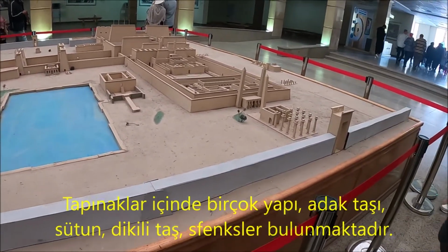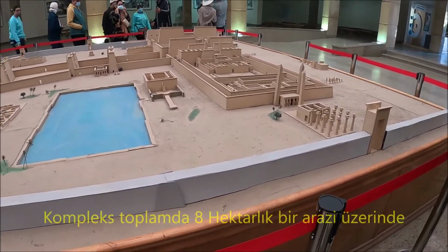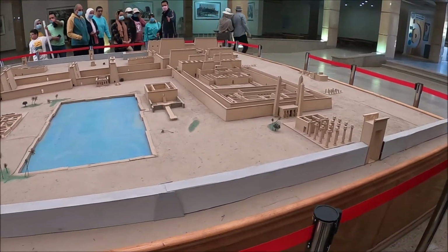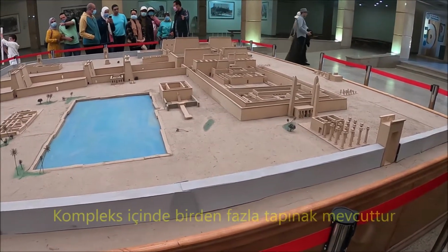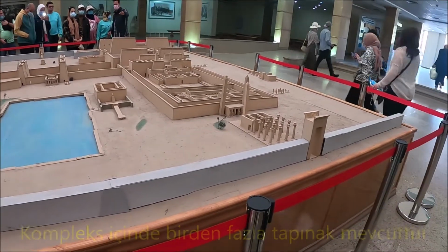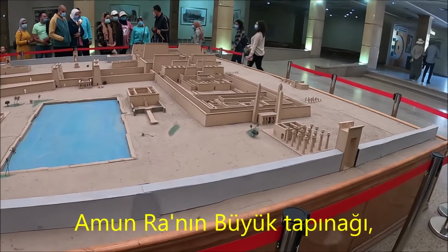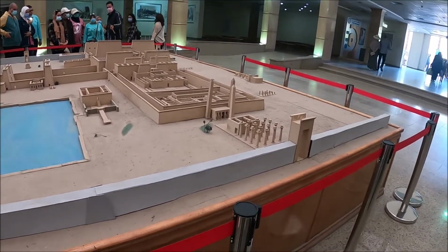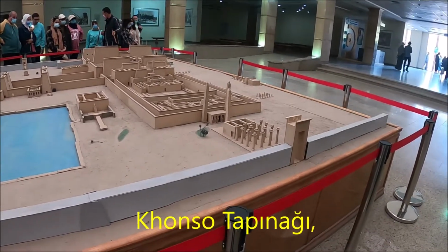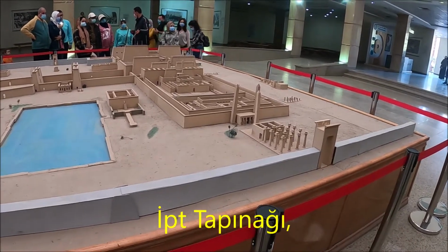It has hundreds of columns. It had many obelisks. 3 of them are outside of Egypt, 3 of them are still here, and the rest are outside. The one in France was taken from the other temple. One is in America, one in Istanbul near the Blue Mosque, taken from here. And one is in Italy. Thank God we still have the rest here.